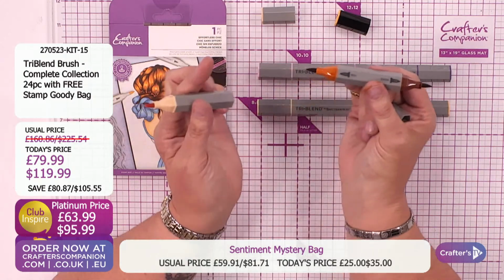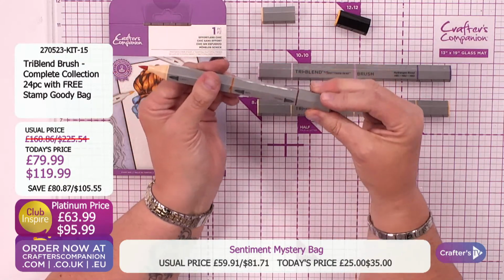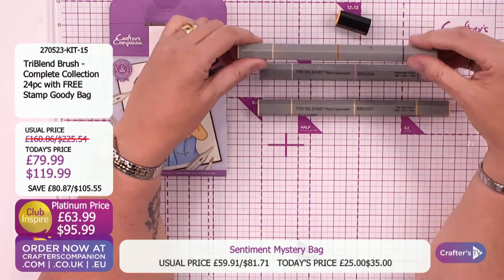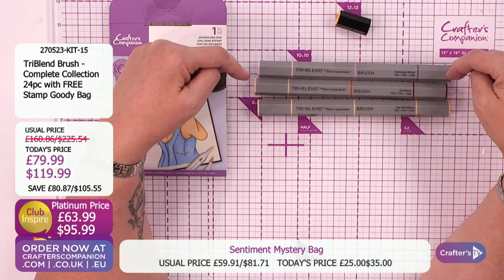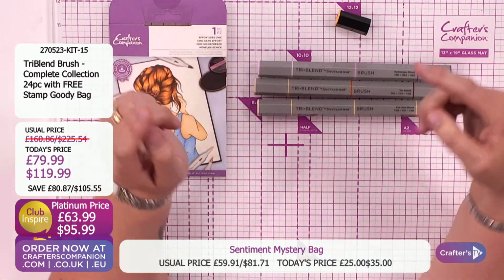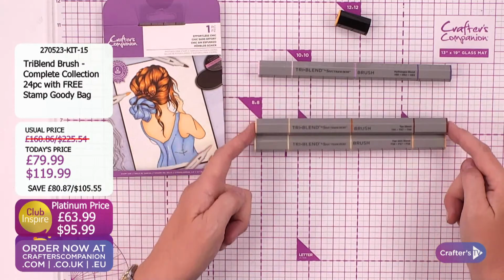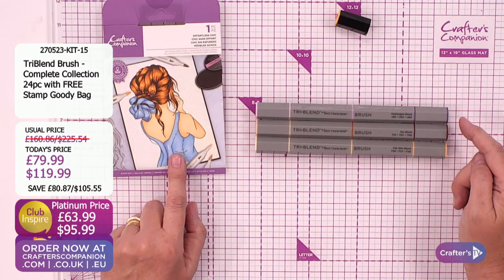All right, there are some shades in between, which some of you may have got covered with some of the other ranges. So you may have the illustrators, you may have the classiques, that kind of thing. But what we've done is we've chosen 3 of the shades that work together. So I've actually got the Fair Skin blend to colour her skin in. I've got the tan blend for her hair, and I've got the Hydrangea blend. We're going to go purple with the dress.